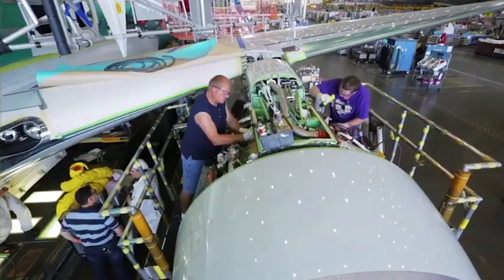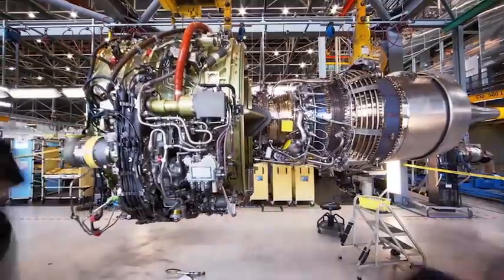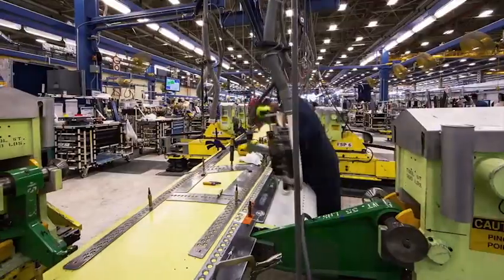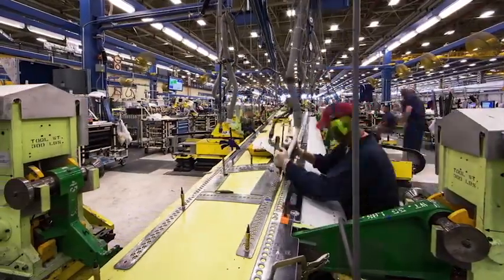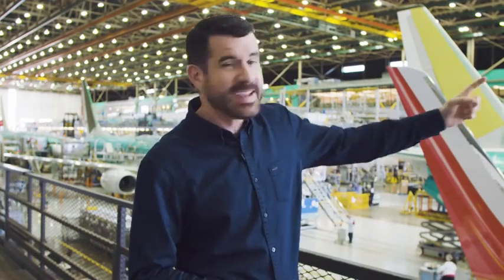This is the most productive aeroplane factory in the world. Boeing's Renton plant outside Seattle builds the 737 in all its configurations for customers globally. To build 42 planes a month, you need a pretty sophisticated, pretty huge production line. It takes 9 days for a plane to do this loop and be assembled.